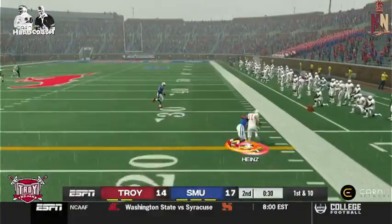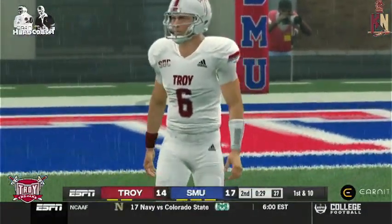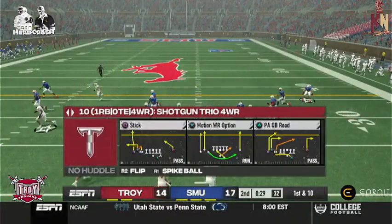Makes the catch, and look out. Brought down at the 26. Good gain on the pass to the running back. This young man is becoming more and more part of this passing game. He does a great job of making guys miss after the catch.